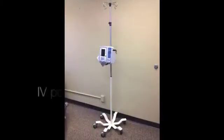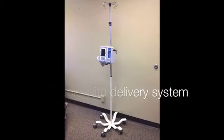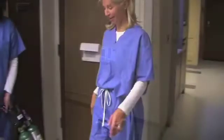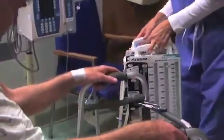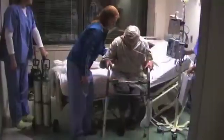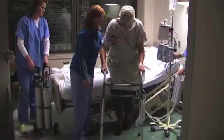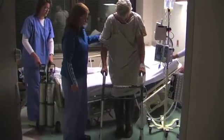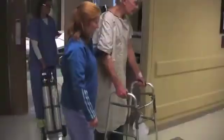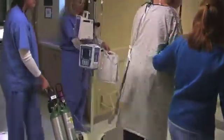A mobile IV pole must carry the IV fluids and delivery systems, and sometimes an EKG monitor must accompany the patient. Often, another person must be recruited to help carry the equipment. If many devices and equipment are attached to the patient, sometimes 2 or 3 additional people are needed. This is time-consuming and often impairs the frequency of walking episodes. Caregivers simply don't have the time.